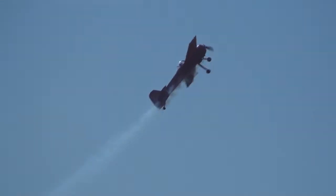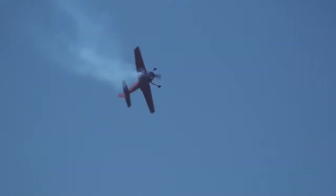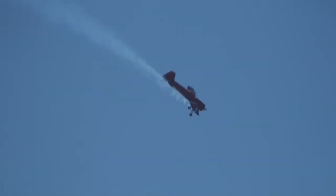Yeah, communication breakdown, but oh, you know who that is. I know who that is. That's Bud Granley in the red Yak 55M. And the gentleman to the left flying the Yak 18T is his son, Ross Granley. The Granley family is here at the 2011 Abbotsford International Air Show. Now keep an eye on Bud's airplane. That's the red aircraft to your right.